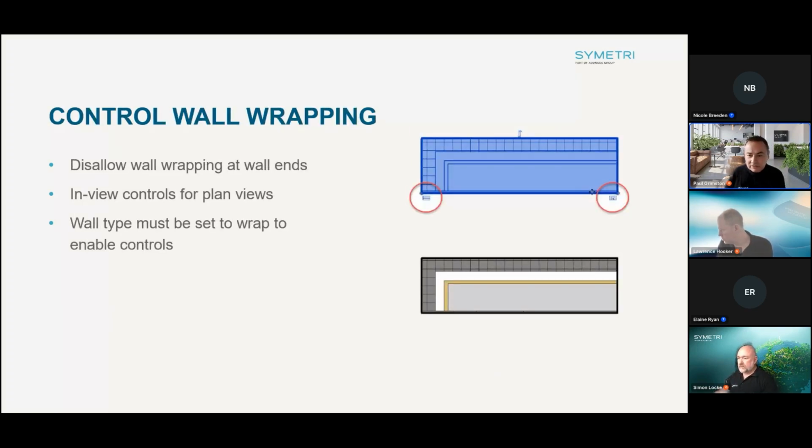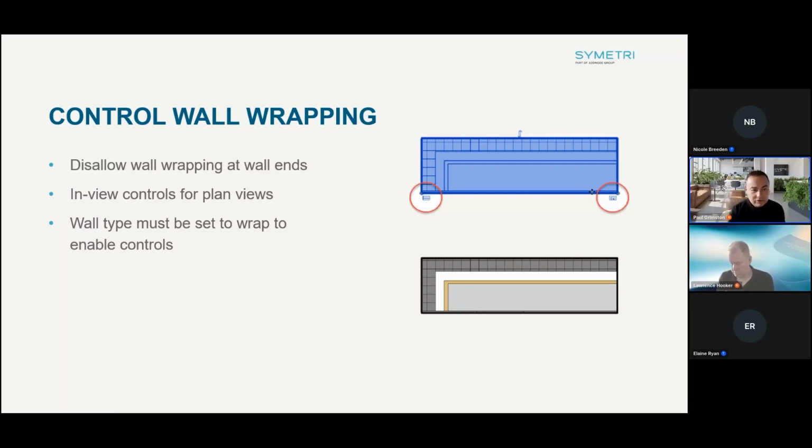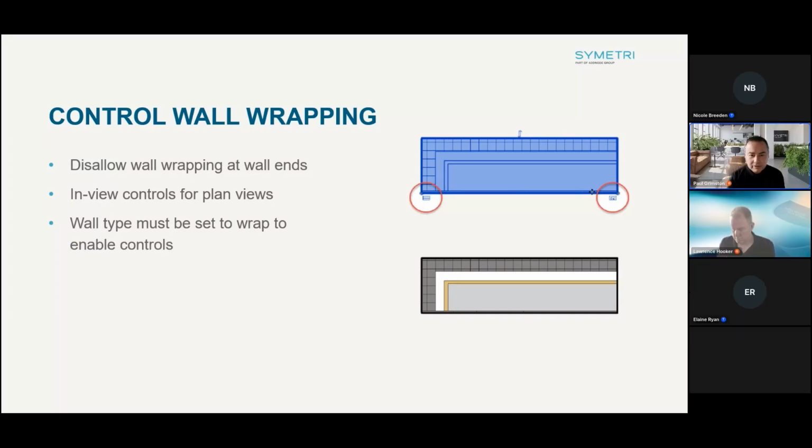And then this is quite a small one, but again, it gives us some extra details there. We're able to control the wrapping at the ends of walls. So obviously this is when walls aren't joined, and if the wrapping is already enabled, we can effectively disable it at either end of the wall as we need to.